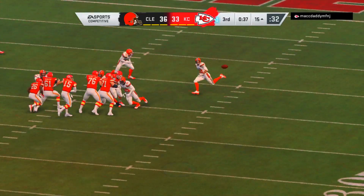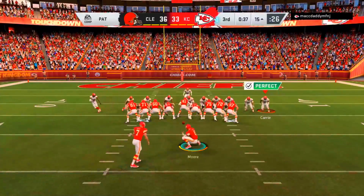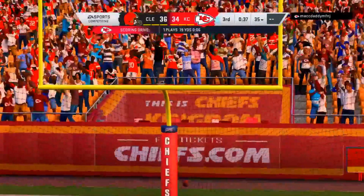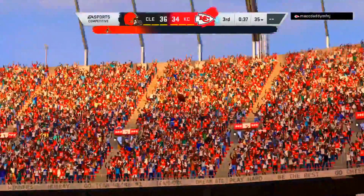Boy, it's nice to have that big, reliable target you can go to. Each and every time. A lot of people see that position as a fallback. Throw it to them when all else fails. Not at all. This guy can make plays, and that's exactly what he just did. Yeah, play here for a touchdown. Point after, right down the middle. And the lead is down to 2.